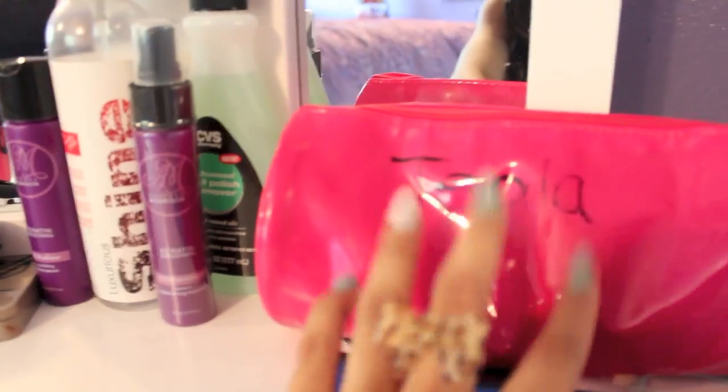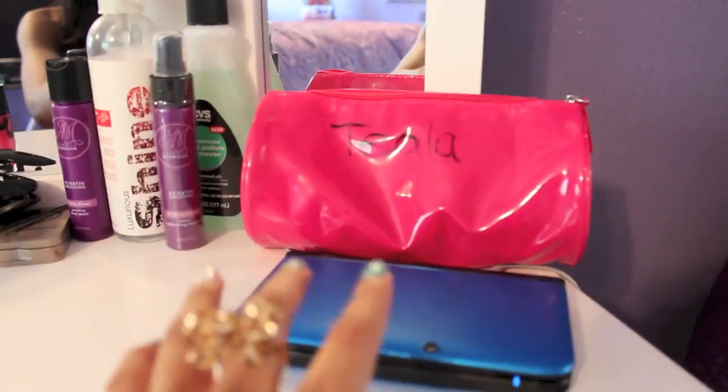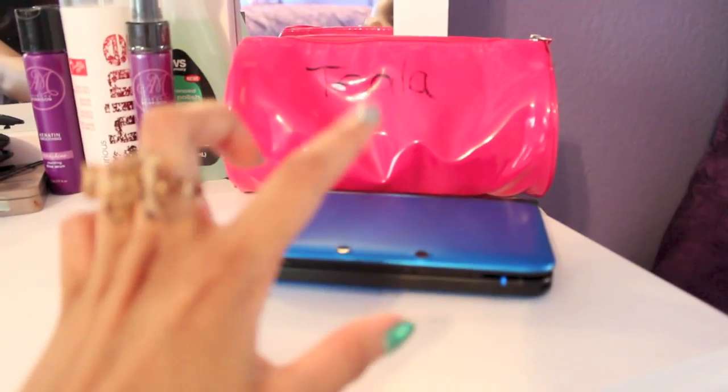And this is my makeup bag. And in this drawer, I have a hairbrush, my Cetaphil lotion. And then these are just makeup bags. This is a makeup bag, this is a makeup bag. They're all just makeup bags for when I travel. I just keep that in there. And this is just my go-to makeup bag whenever I go to IMO or just anywhere I'm going, I always bring that. And over there is all my makeup.